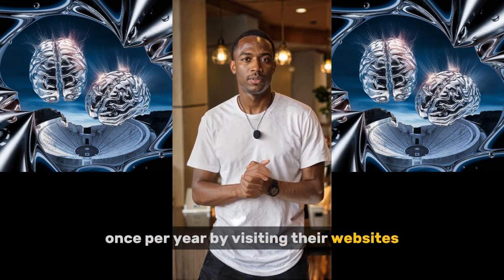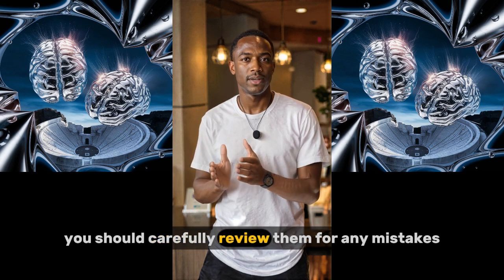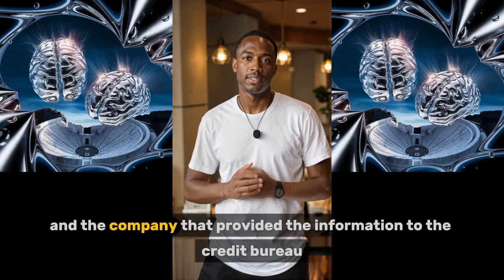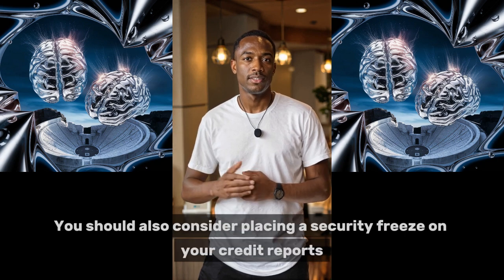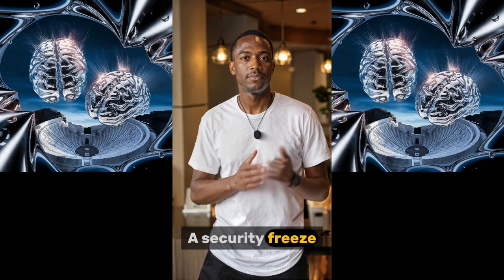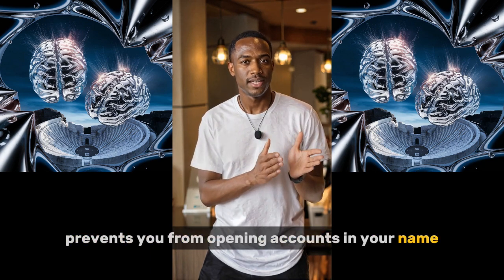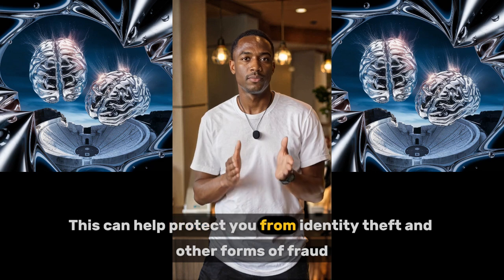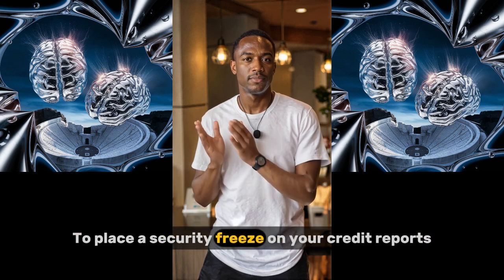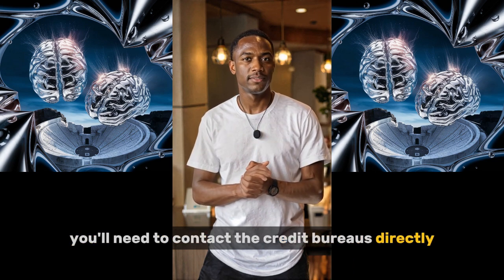Once you have your credit reports in hand, you should carefully review them for any mistakes. If you find any errors, you should contact the credit bureau and the company that provided the information to the credit bureau. You should also consider placing a security freeze on your credit reports. A security freeze, also known as a credit freeze, prevents you from opening accounts in your name. This can help protect you from identity theft and other forms of fraud. To place a security freeze on your credit reports, you'll need to contact the credit bureaus directly.